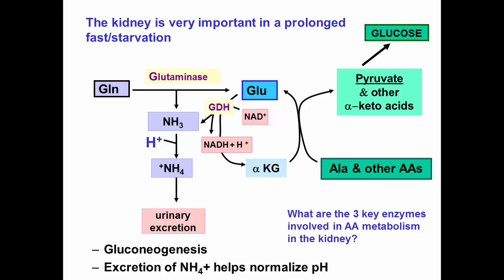Okay, those are the two enzymes, and then we have ALT and other transaminases, ALT being very important to yield pyruvate to glucose, but there are some others that are working as well. But thinking about alanine transaminase producing pyruvate, feeding into gluconeogenesis, that's a really important thing to keep straight. Any questions?